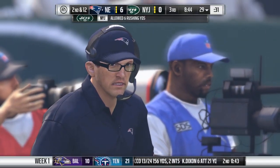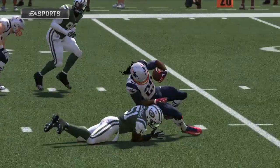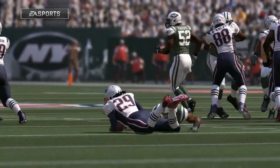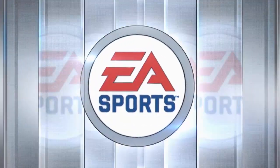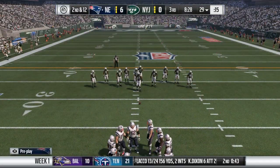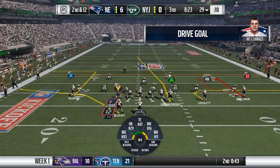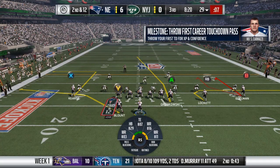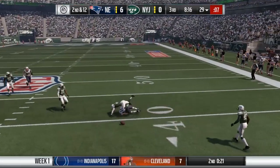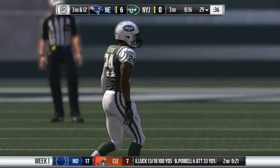That play almost seemed like a baseball play. See ball, hit ball. But in this case, see guy with ball, tackle guy with ball. They'll look to throw. And the hit jarred it loose. It's incomplete. He was looking for Julian Edelman that time.